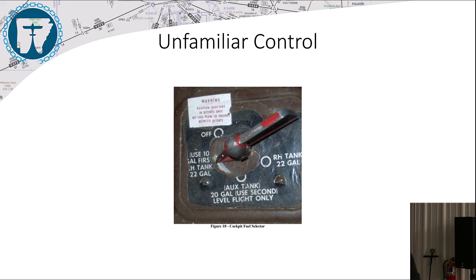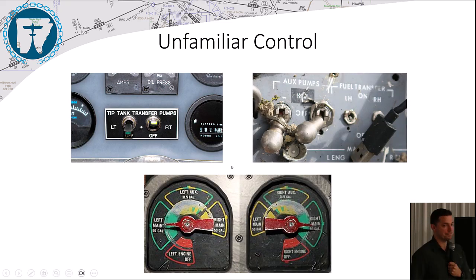And the reason he had the fuel selector in the wrong position is he was misunderstanding what that fuel selector was doing. So he was having the same problem I was having when I was trying to take a shower last week, but the consequences were a lot higher than just getting burned. Luckily, serious injuries, but he and his passengers were able to make it out. So these are some examples of some unfamiliar controls.